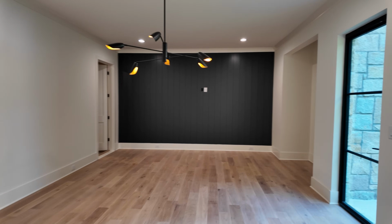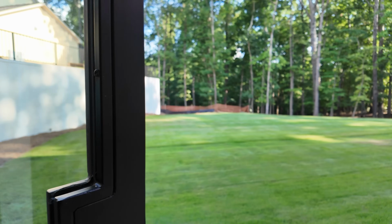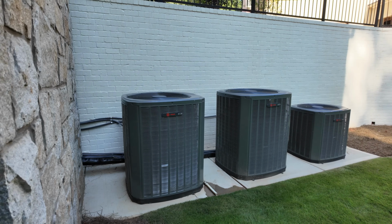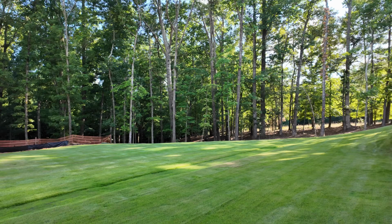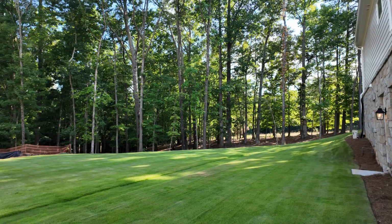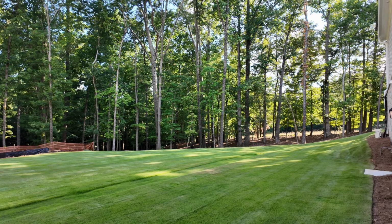I mentioned the side yard. Let's step out real quick. I'm going to show you just how much space is back here. Okay, so you've got different units here. And check that out. Nice and flat. So there's plenty of room to throw a ball, kick a soccer ball, whatever you might want to do back there. Put up a trampoline, swing set, not be worried about being too close to the pool.